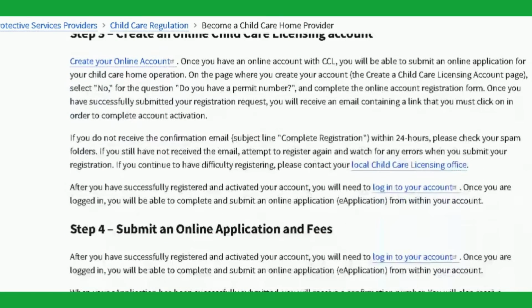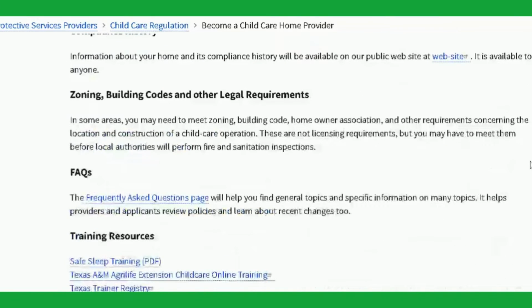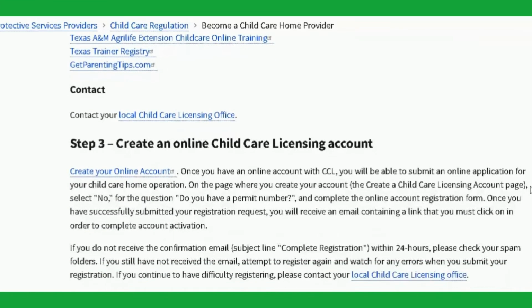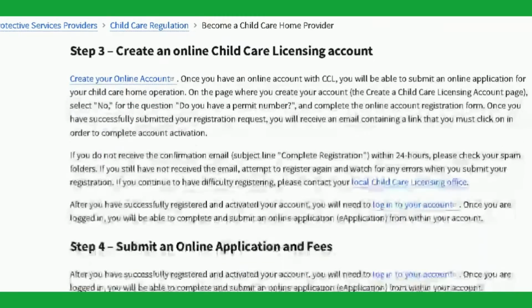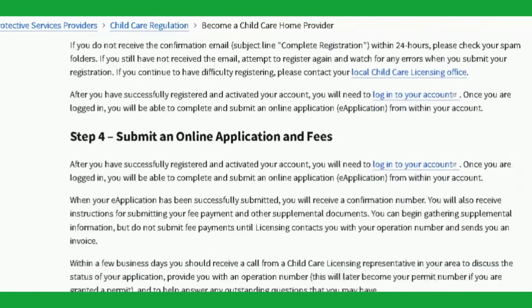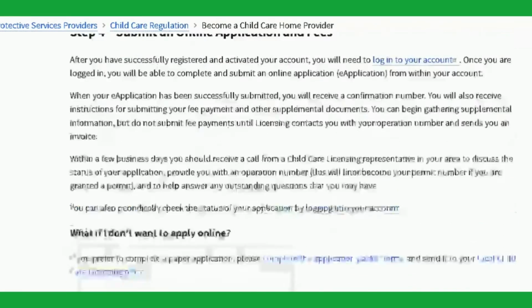Now, once you've actually done that part, once you're done with the 4 modules, and once you've completed all of that process, then you will be ready to create a childcare online account, okay? And you can go to create your online account. All of these links are available as soon as you select the particular provider that you're going to be. And it's going to give you all the steps you need to know from step 1 to step 4.